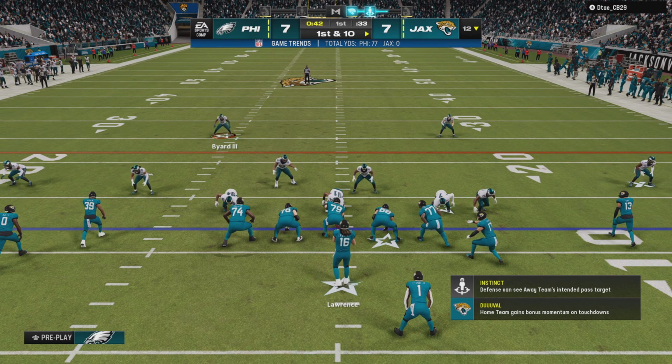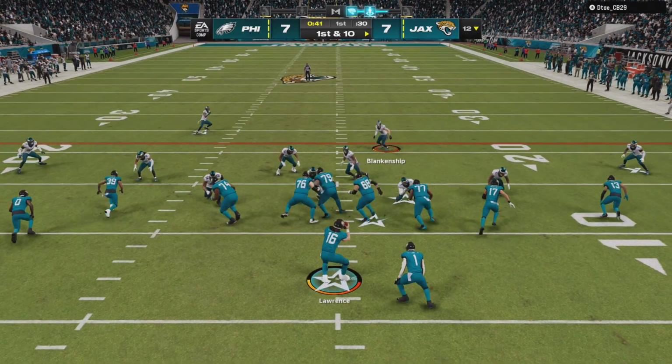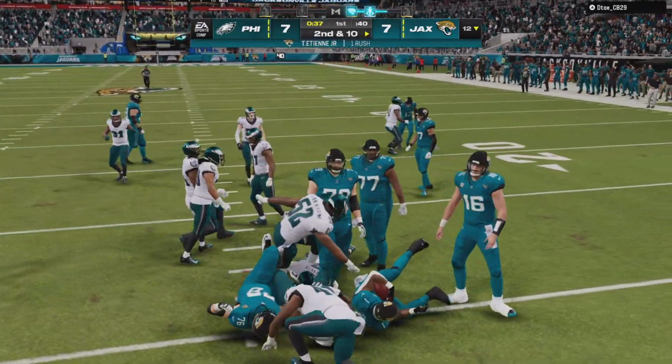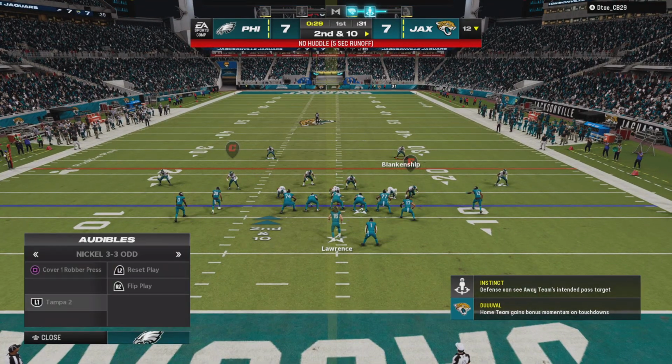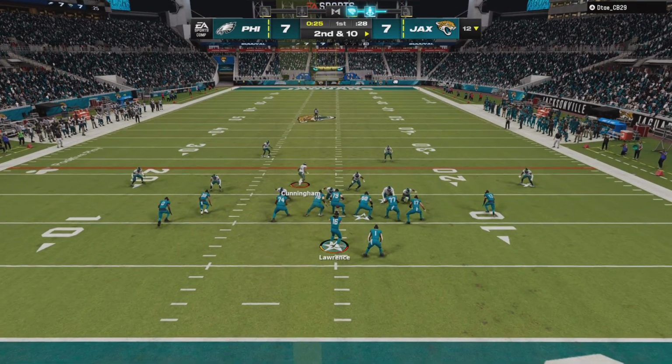Lawrence bringing the Jaguars up, 1st and 10 at their own 12-yard line. Now ETN to start the drive. And the big boys up front, they're going to stop him right at the line. Officially nothing on that last run. They'll try again, 2nd and 10.